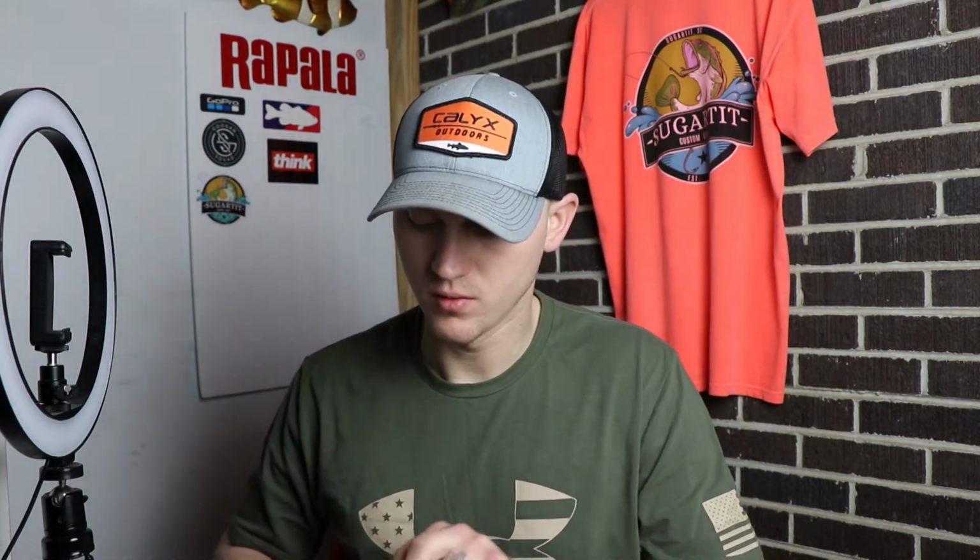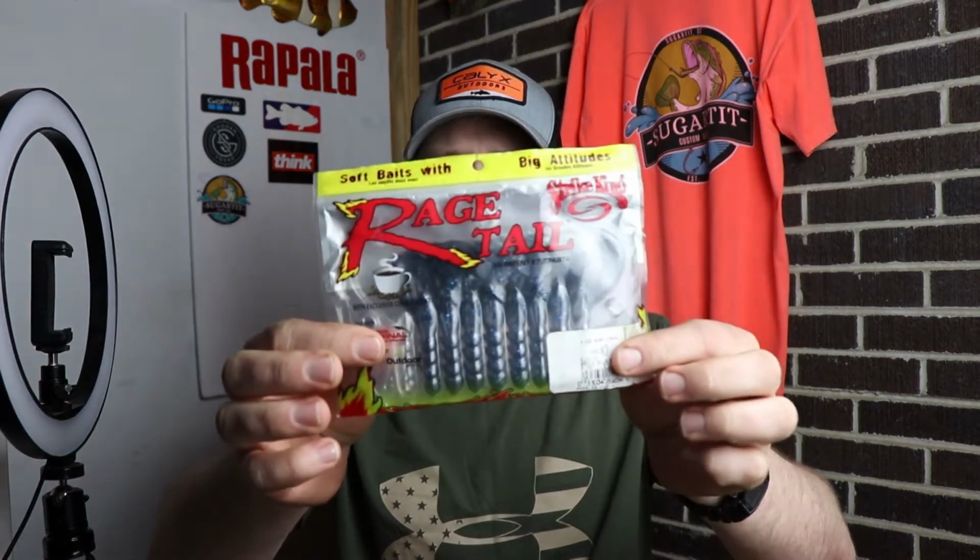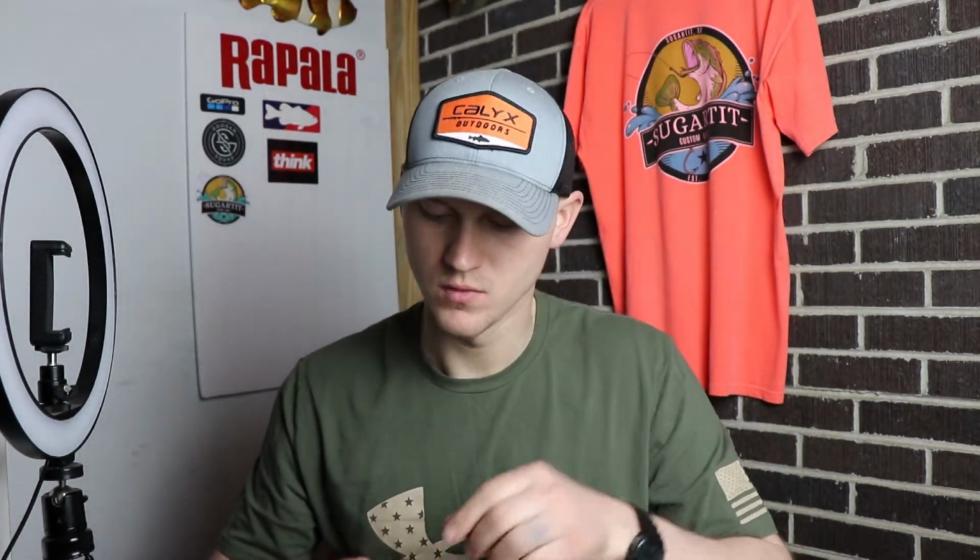This is the package it comes in. It's a 1/4 ounce black and blue structure jig, and he was using some kind of Berkeley trailer on the back of it. But my favorite jig trailers for the 1/4 ounce size are the Strike King little rage craws. The baby rage craws is what they call them. And this is kind of what they look like. This is like a natural kind of color.